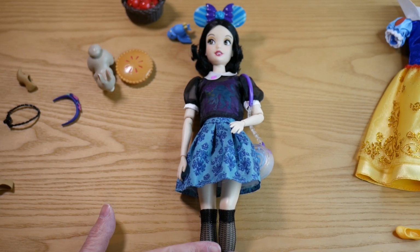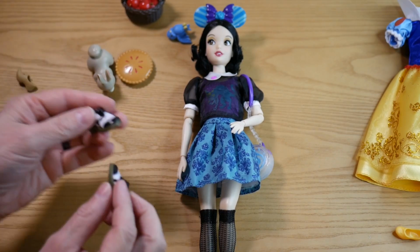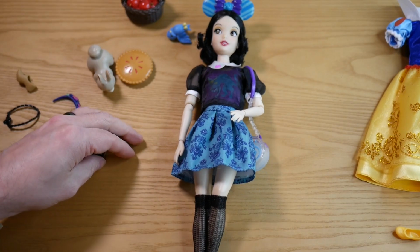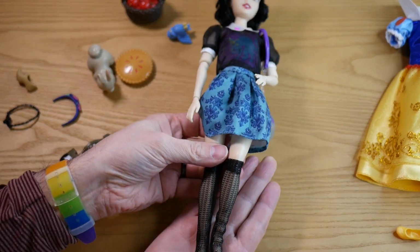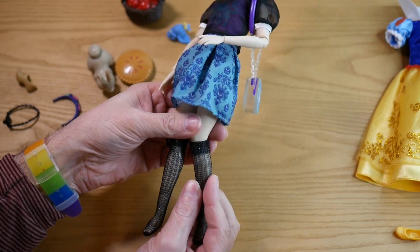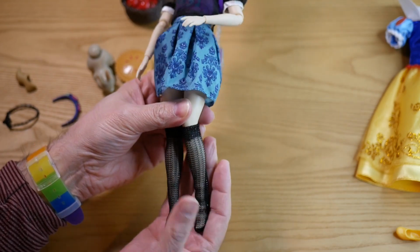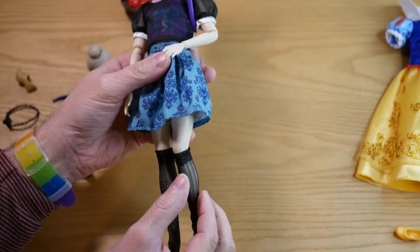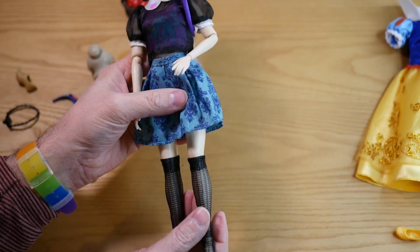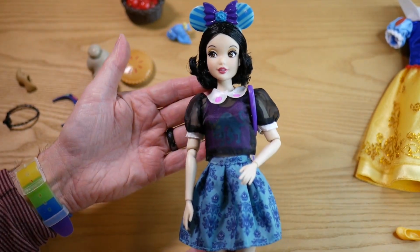I'm really happy that this fits her. The only problem is basically the shoes. The shoes won't fit on her feet at all. Her feet are quite small. I was actually surprised that I managed to get the stockings or the tights on as well as I have, because they were quite tricky. Because the legs are so rubbery, it doesn't really work so well. But that was the only issue I had. The rest of it fit her pretty well.